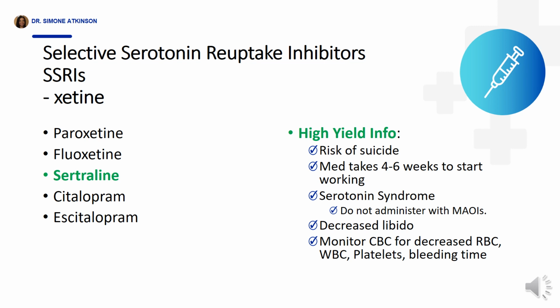Now, serotonin syndrome is also a possible issue. So we don't want to administer SSRIs with MAOIs because that would cause serotonin syndrome. You have to have a break of at least 14 days coming off of one before you would actually start the other. And you never want to give both together.